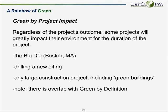Green by project impact. If we look at one of our local projects here in the Boston area, the Big Dig, it certainly did have an impact in the area. And some of these can overlap with green by definition, but in this particular project, some of the facts around it: 3.8 million cubic yards of cement were used. That's a sidewalk 3 feet wide by 4 inches thick from New York to San Francisco. It would go 3 times. That's how much cement was used in that.